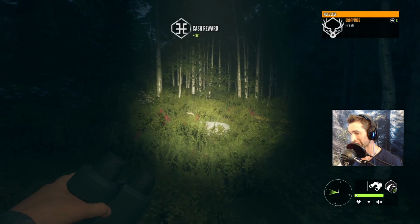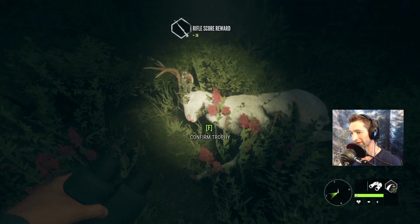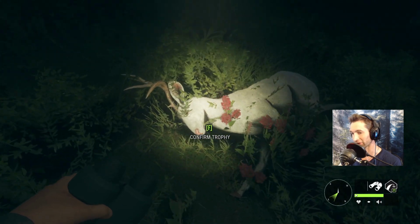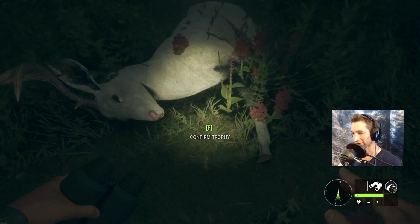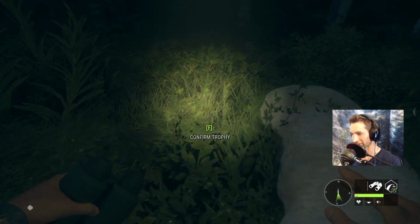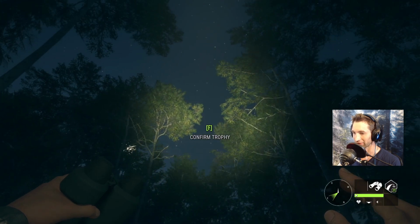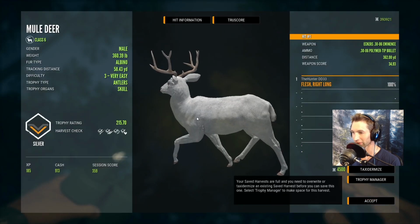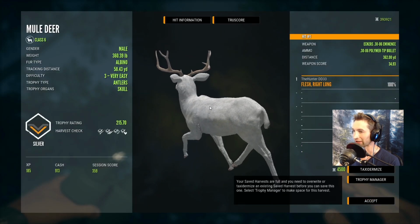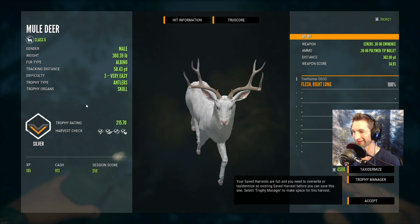But by the looks of it, it definitely looks like it's a... That's an albino. That is definitely an albino. Look at the pink nose. Pink nose, pink hoofs. This is going to be a pretty decent albino too. So I'm actually very happy with this thing. Can't really see him very good, but let's pick him up. A 215.